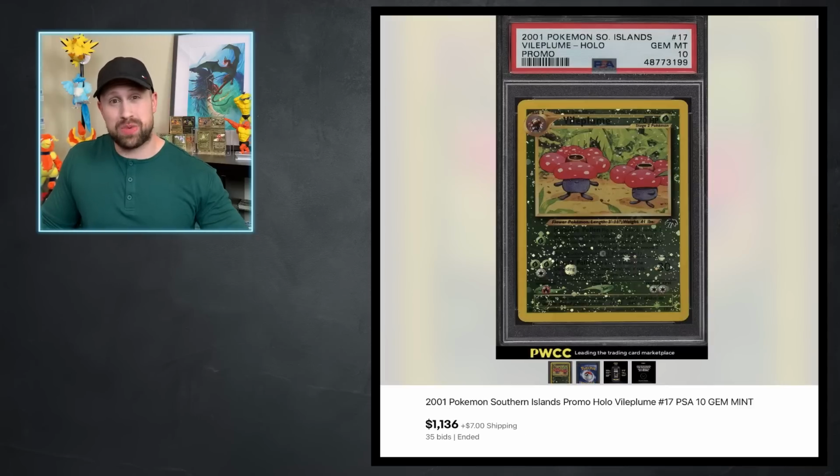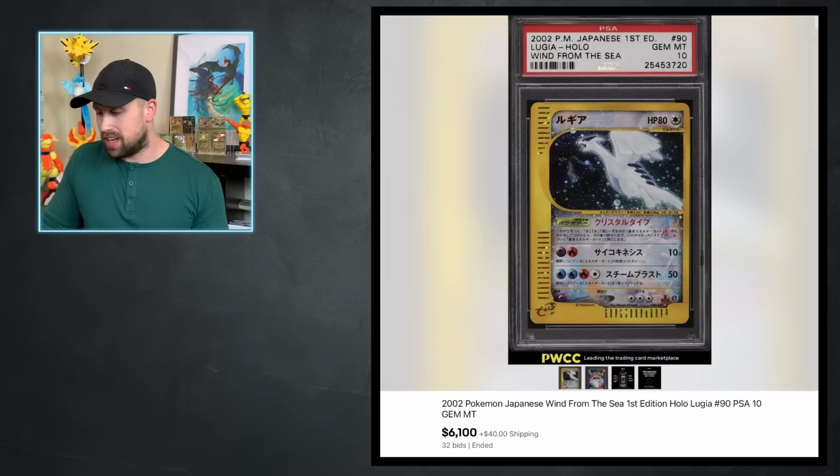From Southern Islands, we had a reverse Holo Vileplume here in PSA 10, sell for $1,136. And then the first edition Lugia from Aquapolis set, this is the Japanese Aquapolis, sold as a PSA 10 for $6,100. Alright, here folks, we have our final 9 auctions.